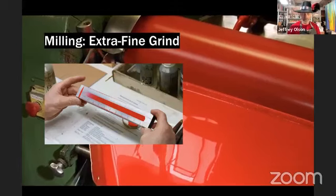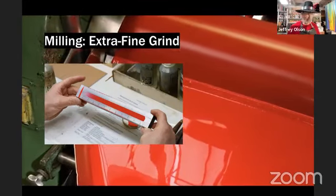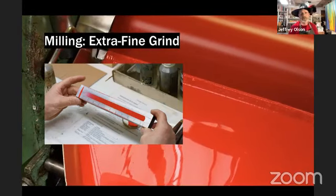So the extra fine grind, I mentioned this before. What we're talking about there is how many times and how much the paint is milled. You can see the mill in the background there. The milling of the extra fine professional range is up to 10 hours on the mill. They can go through the mill up to 5 times. Each time those rollers that you see in the picture are recalibrated to be a little bit closer together, grinding the pigments down even smaller, but most importantly, dispersing them more effectively.